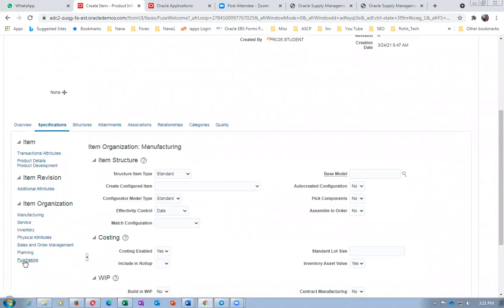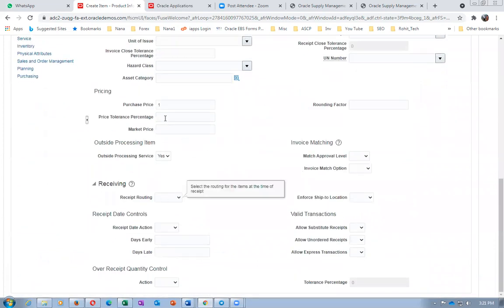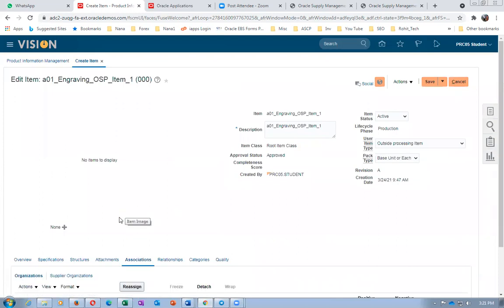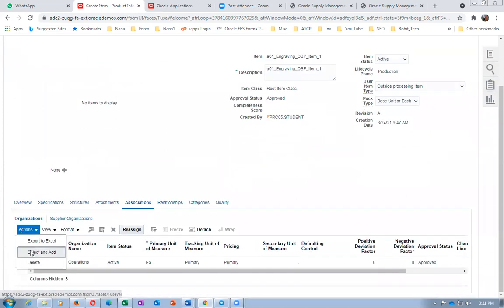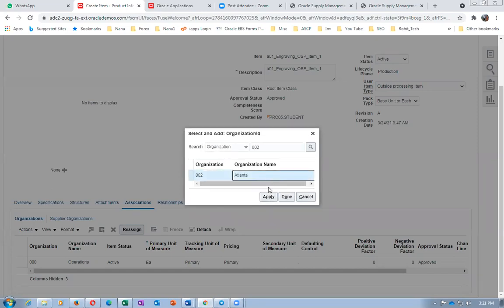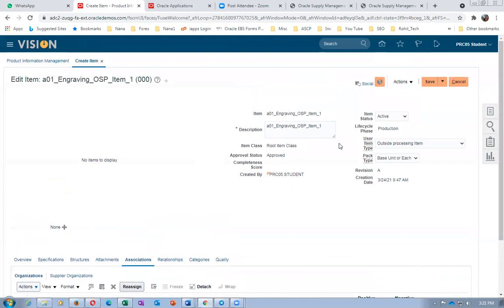So our important specification as far as the OSP is concerned is that you must have OSP as yes, and then the purchase price. Fine. I will now go to associations to associate with the child org, and then go to 002, entering now. My template was not made in the master, it was made in the child's model, right? There's a mistake actually. My engraving OSP item is ready, fine. Give a save and close now.